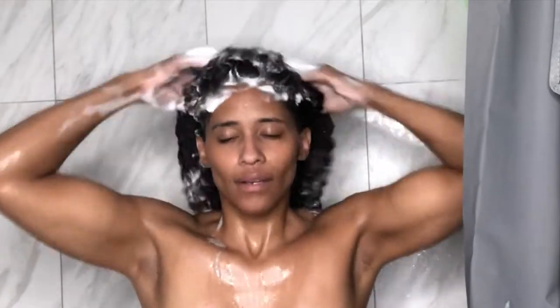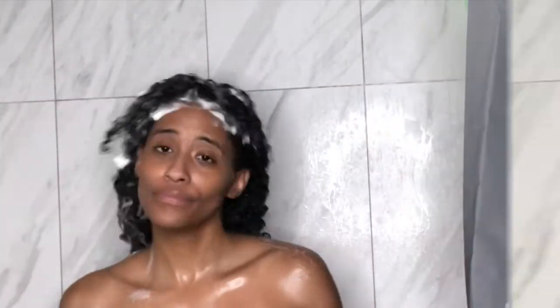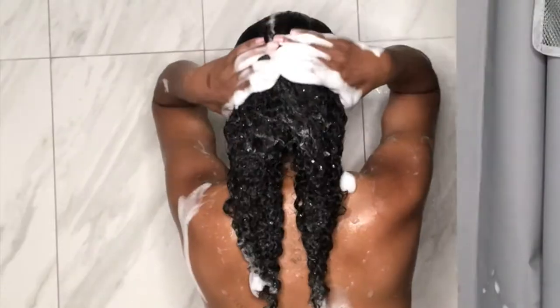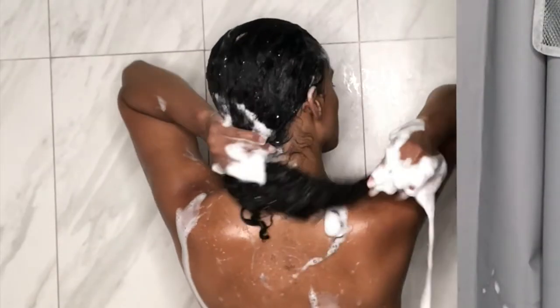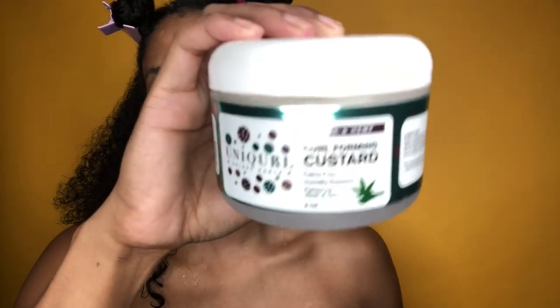I'm shampooing my hair with Uniqurl's Cleansing Shampoo, and I love it because it doesn't strip my hair. Now, to take this up a notch, I love to use my scalp massager because it really removes all of my buildup. After I'm done removing the shampoo from my hair, it's time to deep condition. And once I'm done, it's time to style. I will be doing a wash and go with Uniqurl's newest products, which is the leave-in spray and this curl custard. So let's just jump right into it.